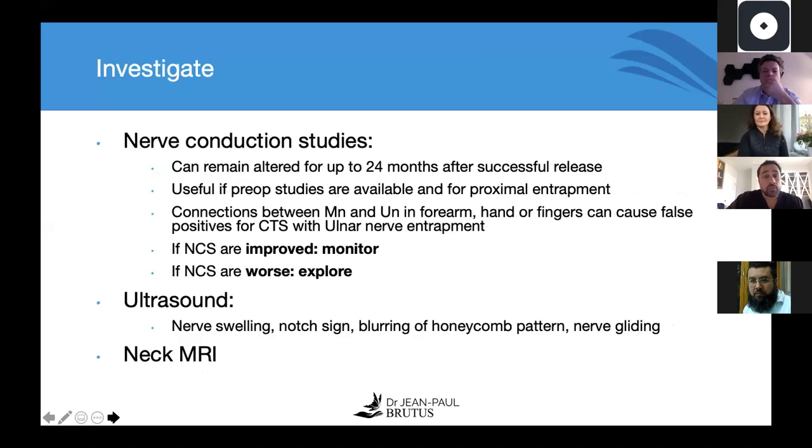Now comes the time to investigate further. And of course, the first test that comes to mind when you're talking about nerve entrapments is an EMG or a nerve conduction study. And I'm going to weigh in even more on what Dr. Hagert said. First of all, a nerve conduction study is not necessarily indicated for a primary carpal tunnel syndrome that you know is a carpal tunnel syndrome, so that's something that's typical. I don't think you need it, and I don't prescribe it.